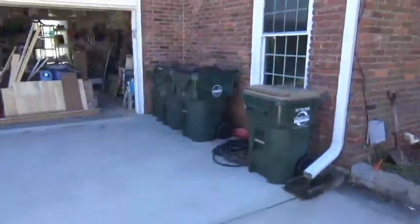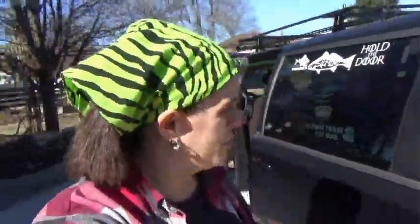So anyway, ended up just having to chuck the seats into the trash cans right over there, which my mother was not particularly happy about, but whatever.